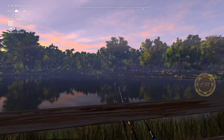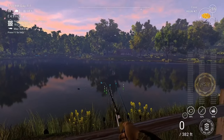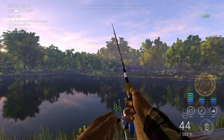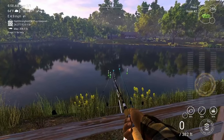All right, bam. We got another hit on this corn right here. And as you can see, corn catches catfish as well. There have been times where I caught tons of catfish with corn. We got another hit, guys. Check that out, guys. We got a catfish on peas. Peas work, corn works, and you'll catch some smallmouth buffalo here and there.